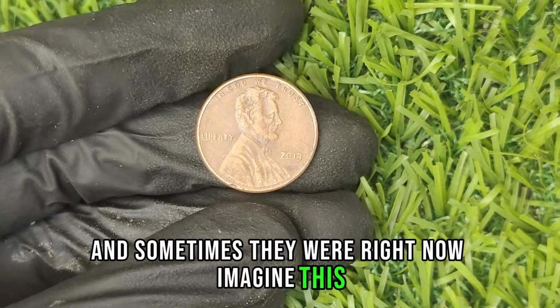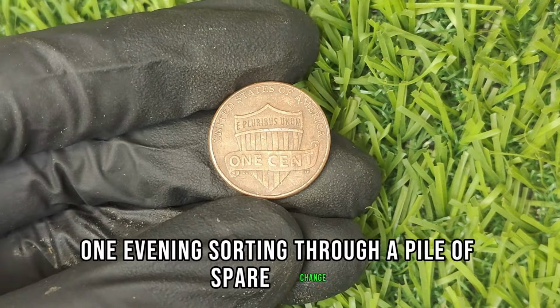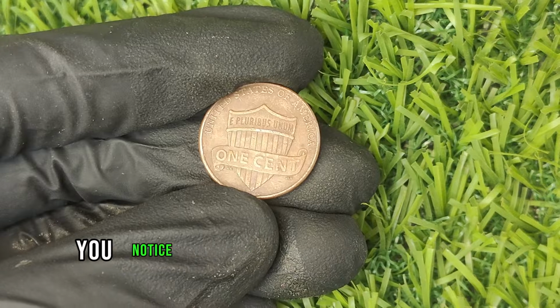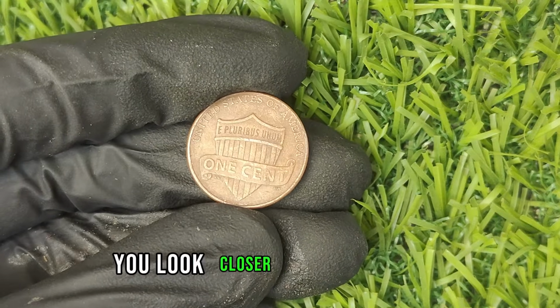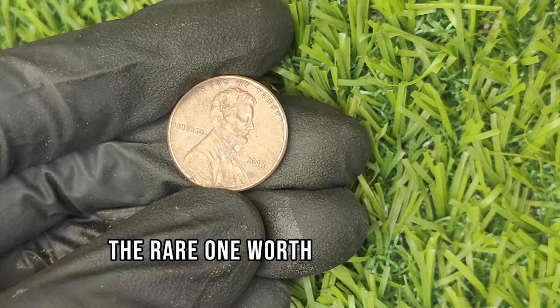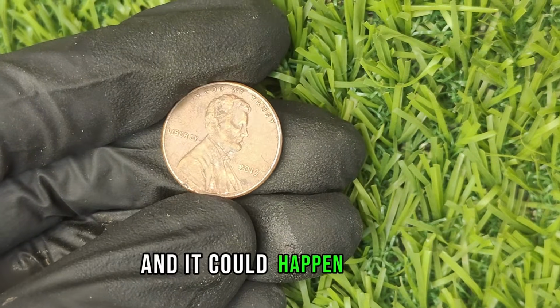Now imagine this. You're sitting at your kitchen table one evening sorting through a pile of spare change. You pick up a 2013 penny. No mint mark. You notice something strange. A slight doubling around Lincoln's eye or the word liberty. You look closer, heart pounding. Could this be it? The rare one worth hundreds of thousands? That's the kind of moment people dream about. And it could happen to you.